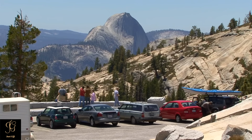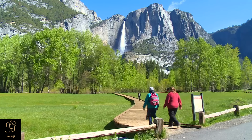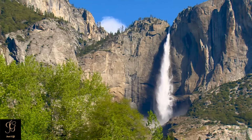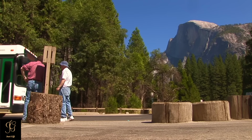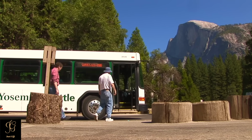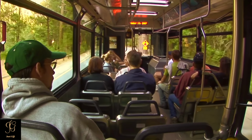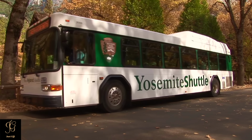Parking is available at or near most trailheads, and you can park your car for the duration of your hike. Or you can park at the day hikers parking lot near the visitor center and take the free shuttle bus to the trailhead. Public transportation to many areas within Yosemite is available by a combination of free shuttles and fee-based tours. So we took the shuttle bus to the Mist Trailhead, where we started our hike to Half Dome.